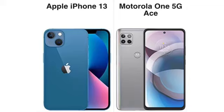This is where the mid-range price and the mid-range materials really, you could take a look at where they didn't invest a lot, and that's the camera system. But nonetheless, you know, you have to decide which one. Good camera on the iPhone 13, okay camera on the One 5G Ace. Selfie cameras, 12 megapixel shooter on the iPhone, 16 megapixel on the One 5G Ace, 4K on the iPhone, 1080p on the One 5G.